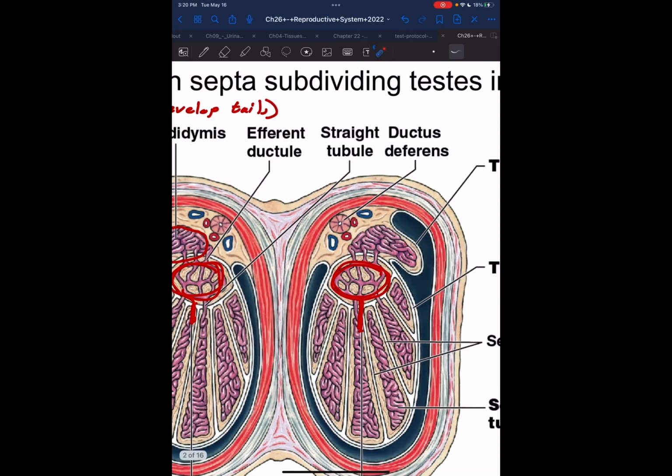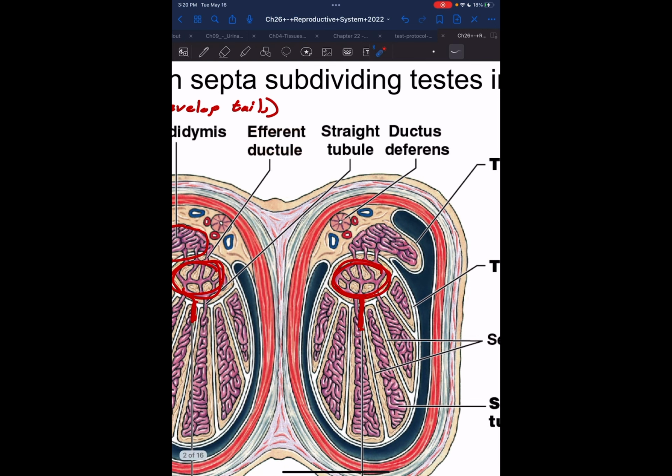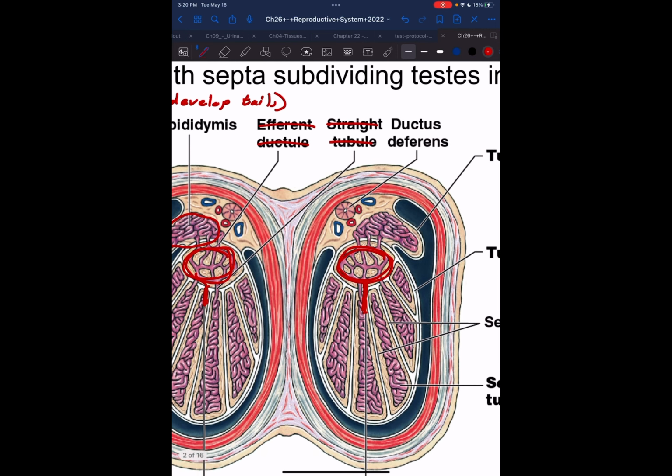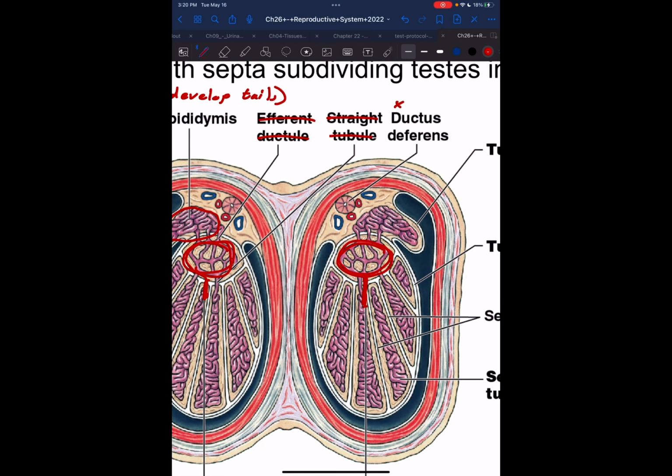Do not worry about efferent ductule. Do not worry about straight tubule. We will need to worry about this, but this is the worst picture possible to ask about any of this, but just keep in mind it's a word we need to know.